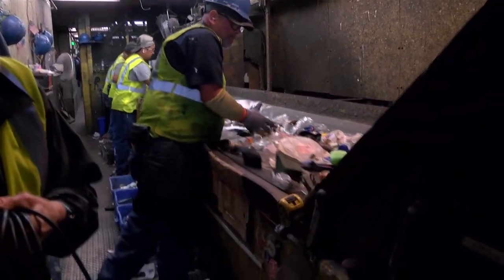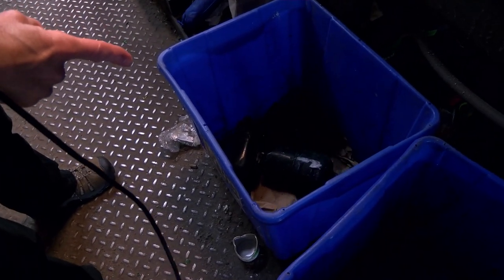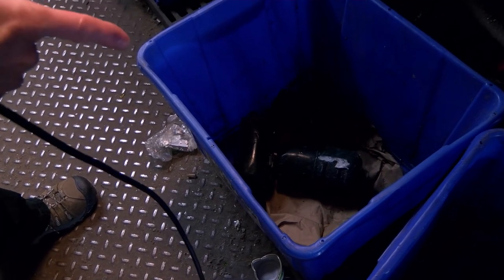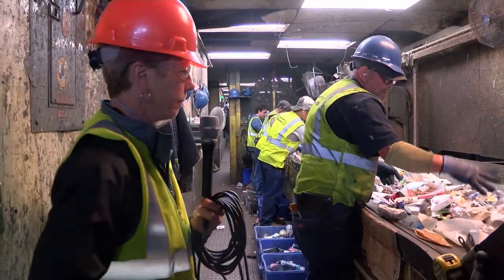Propane tanks. We get about 4,000, 5,000 propane tanks a year. Big mistake. Take it to a drop-off center. It does not belong in your blue bin. Bad.